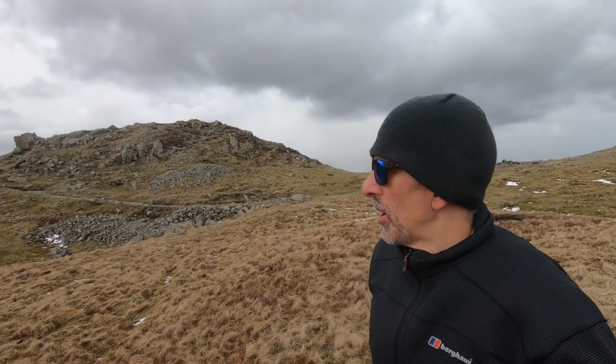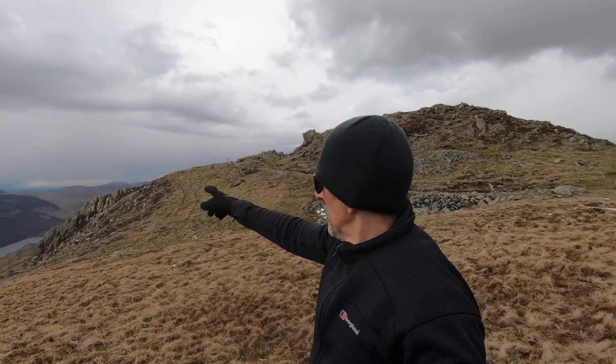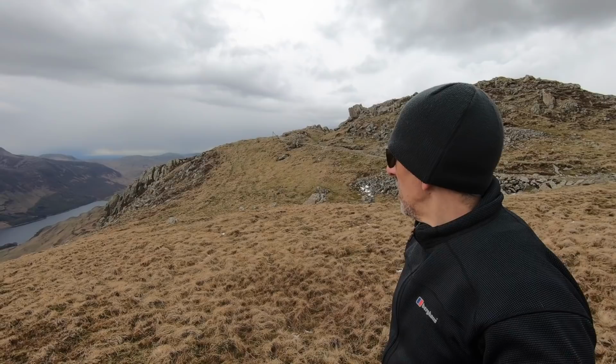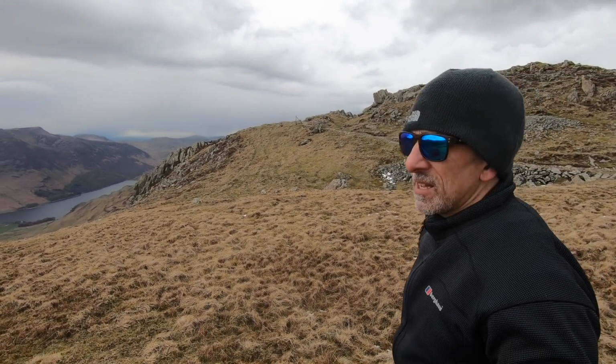Right, we're all pitched up. That weather hasn't arrived yet, but get those clouds out to sea. Look pretty nasty, that. So I'll show you around.